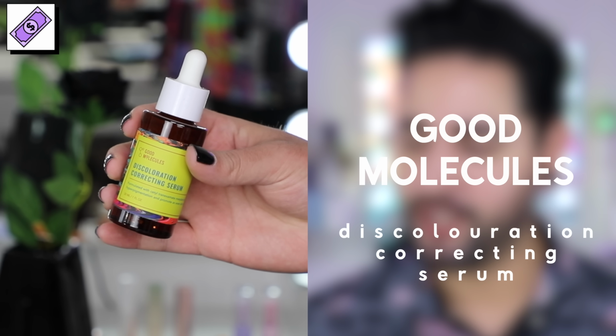Now, whilst niacinamide is good at evening out your skin tone, Good Molecules' Discoloration Correcting Serum is my go-to for those really, really stubborn dark spots, or really when my skin just does look a little bit dull and lifeless and a bit beige. Also containing niacinamide, this serum also contains cetyl tranexamate mesylate, a tranexamic derivative that's known to target those dark spots and hyperpigmentation and lighten them with consistent use, but also redness. This was a really, really good one for redness.